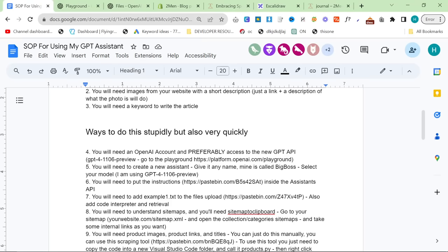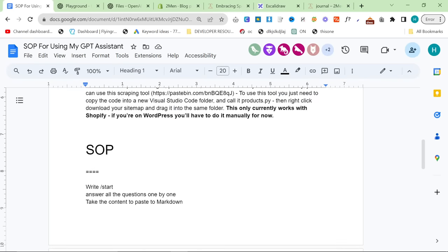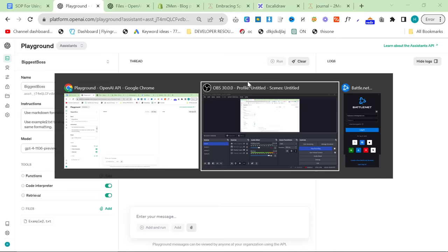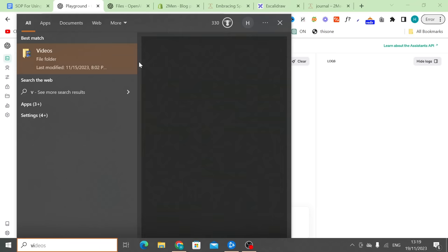Okay, you'll need to put the instructions. I've done all this. You'll need to add example 1, done that. You'll need to understand sitemaps. I understand sitemaps just fine. You'll also need product images. Okay, that's fine. So we'll start by getting the product images Python script set up.